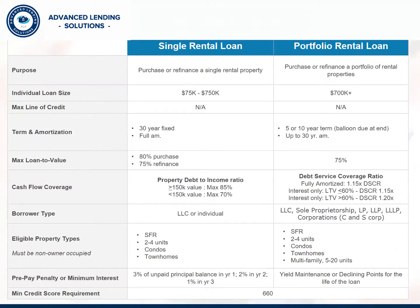So you can look at a $1 million purchase transaction and make a loan for $750,000 if the cash flow can support the maximum loan size. Of course, there's no line of credit here. This is one loan, one property on the single rental loan. It's a 30-year fixed, fully amortizing, so there is a principal and interest payment. We'll do 80% on purchase, 75% on a refi.